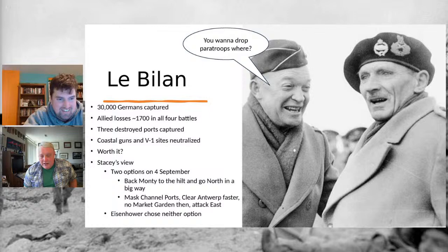He said on the 4th of September, there are basically two choices from his point of view. It was back Monty to the hilt, the whole Monty plan, and go with the massive divisions to the north, which you can argue whether that was a reasonable option or not. Or forget about the channel ports and go for winning the war quickly. Or, don't worry about the channel ports, worry about Antwerp. Put all the effort into Antwerp and clearing the Scheldt, use the mass of the 21st Army Group to clear Antwerp and the Scheldt, and then go east after that. So his comment is that Eisenhower chose neither of those. He chose to do a little bit of both. And therefore, things didn't go well.